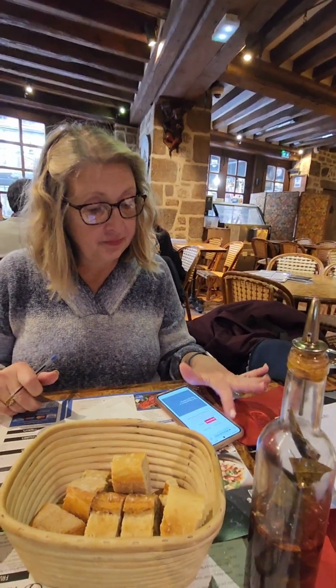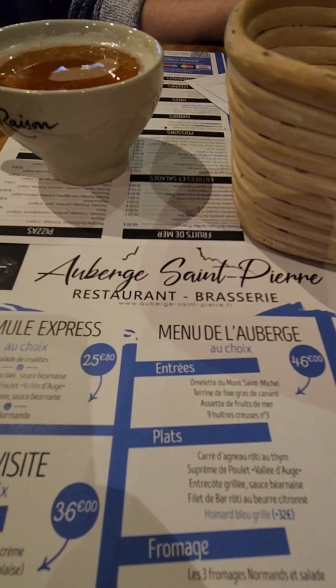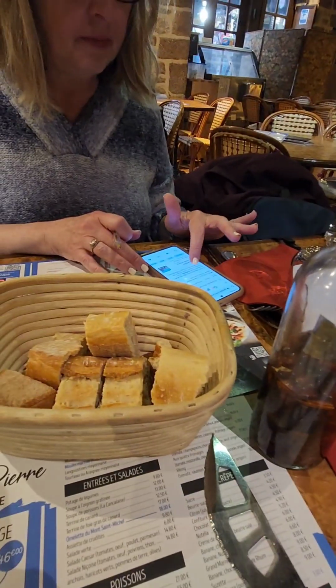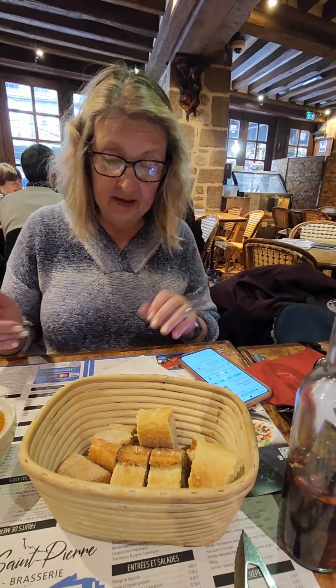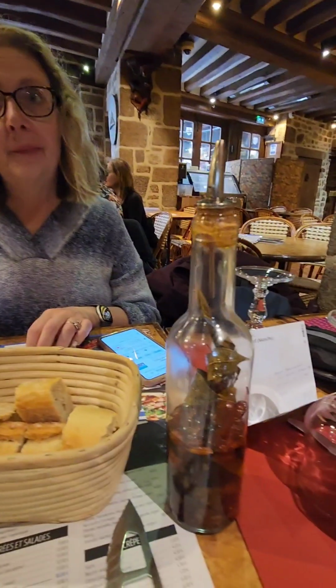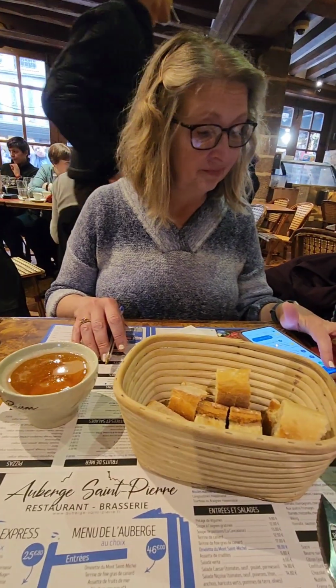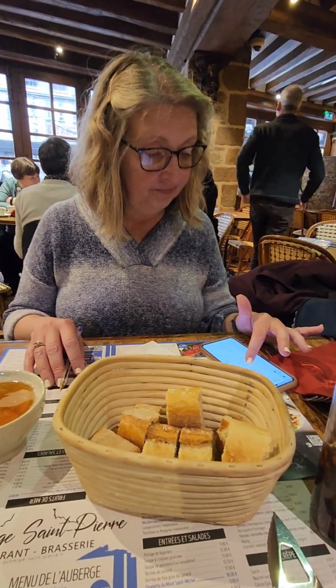Christine and I ducked in a restaurant on Mont Saint-Michel. It's called Auberge Saint-Pierre Restaurant Brasserie. She's got apple cider, I got a Coke Zero, some bread here, and I ordered a pizza, again, with cheese. Christine ordered a sea bass. I'm not sure we're going to do dessert, but it should be about $50 a show. Give you pictures or a review later.